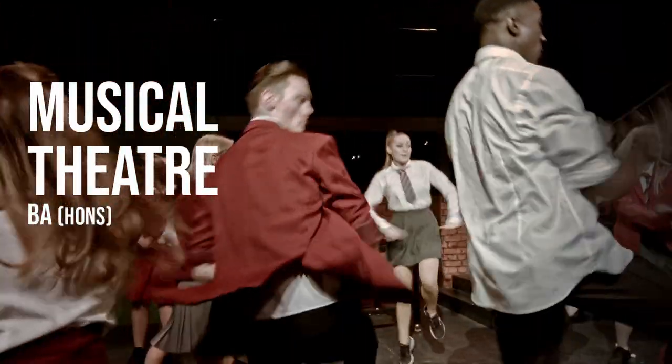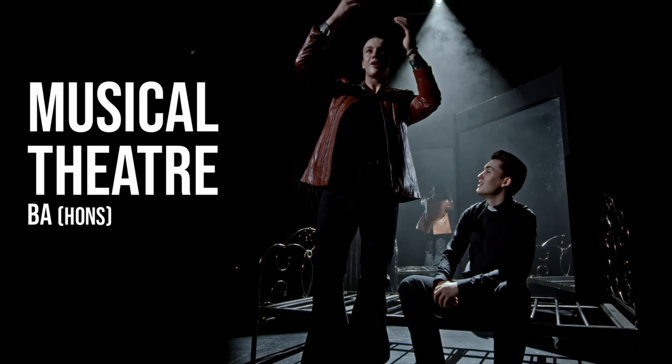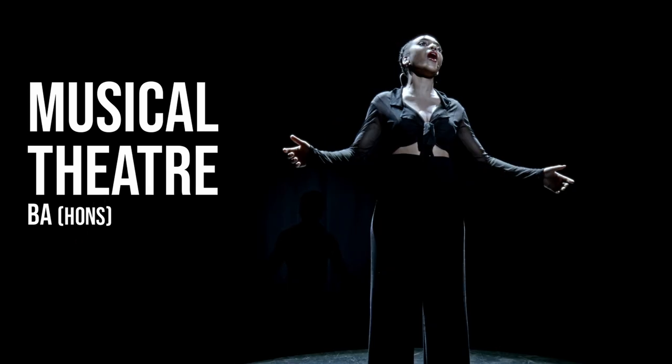In these classes, you're working with a director and a choreographer in tandem with a musical director to really bring these skills together. In the first year of your study, you'll focus more on the core disciplines in isolation, though you do integrate those skills in musical theatre classes.